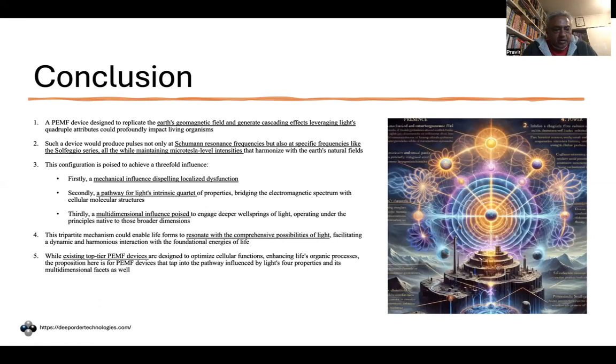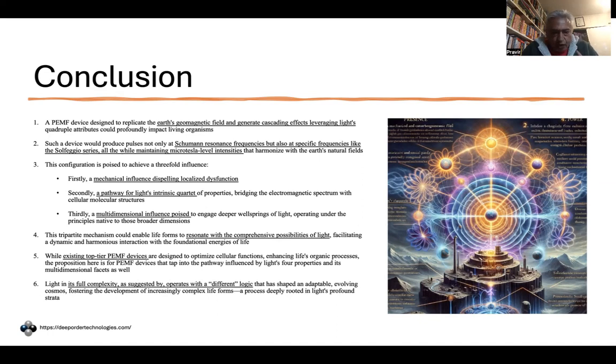So I want to make a point here that while existing top-tier PEMF devices are designed to optimize cellular functions, in the best of cases, light in its full complexity operates with a different logic. And in order to leverage that, we've got to have this tripartite mechanism that I had referred to.